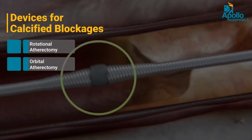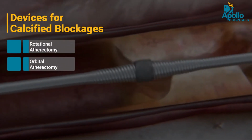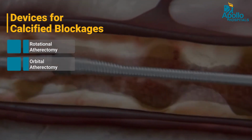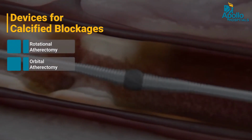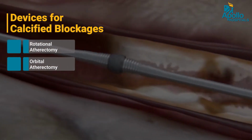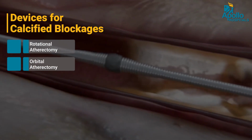The other device which has come in the last 1 year, which we use a lot nowadays, is orbital atherectomy. It is an orbiting device. Just like the Earth rotates on its axis and also rotates around the sun, it has 2 rotations, and it goes inside the blood vessel and rotates at 80 RPM. Here the calcium is again cut into small pieces, but it is a bigger device.